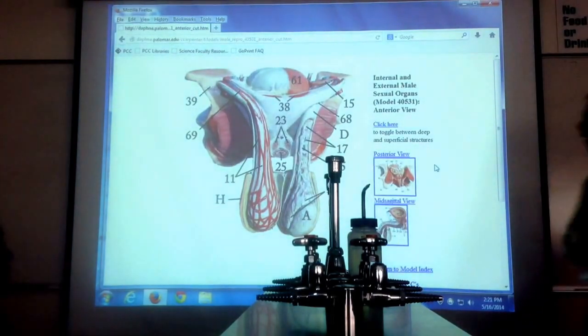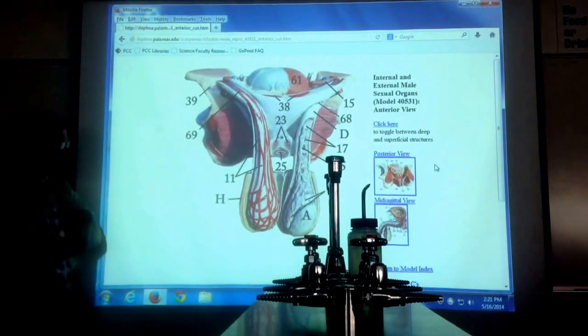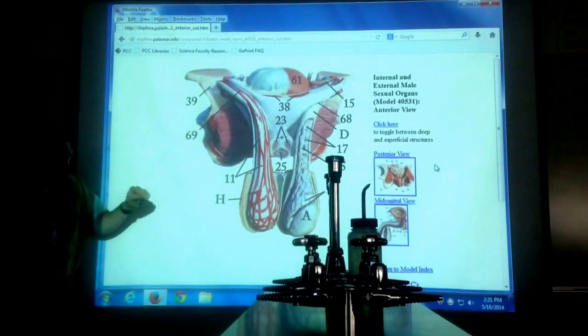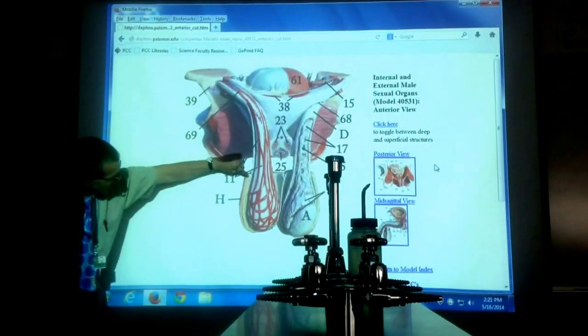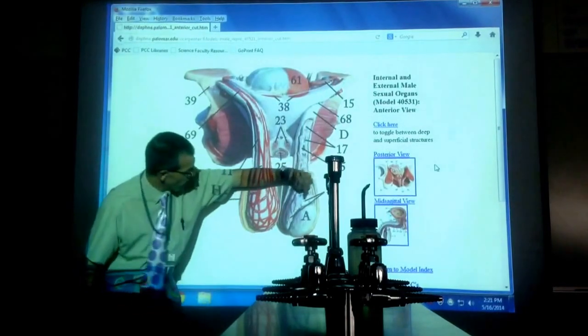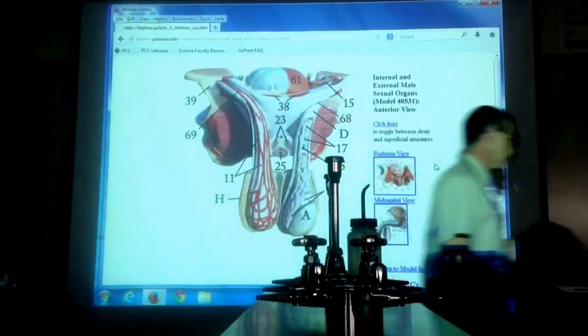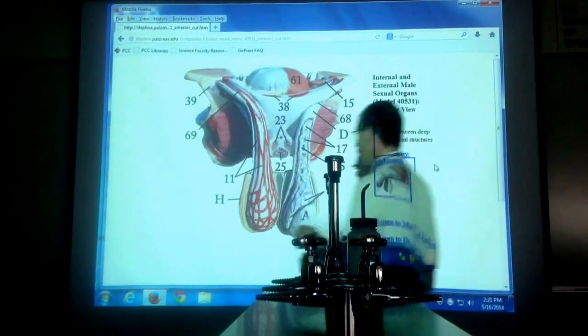So on this model, it's hard to see, but there's two tunicas to a testis and a scrotum. If you look at this side, and you have to look at the real model to see it, there's a membrane under the skin before the testis. What tunica is between your skin and your testis? Vaginalis. So men have a vagina. It means to pooch in. So your tunica vaginalis pooches in.